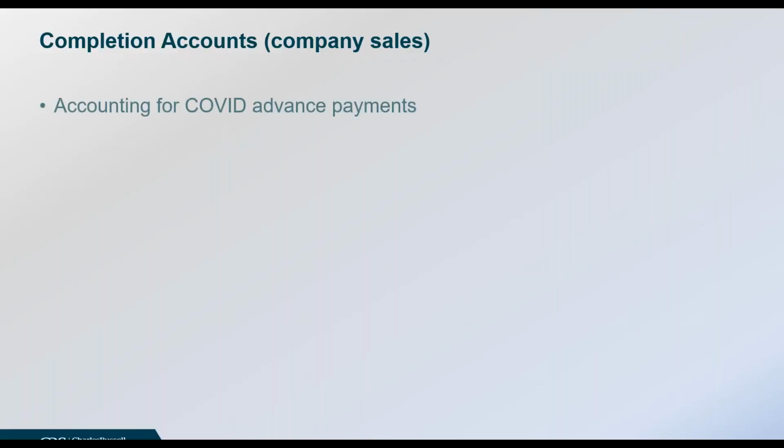Thanks, Atif. Yeah, so I thought I'd mention a few points, the first of which being rather topical. I'm sure everyone will be familiar with the COVID Advance Payment Scheme, which has been with us since March this year, and is essentially the cash flow support that the government has been making available to pharmacy operators in England and Wales. One of the key questions I'm often asked, whether it's on an asset transaction or a share sale, is how they should be accounted for, who gets to keep them, those sorts of questions.